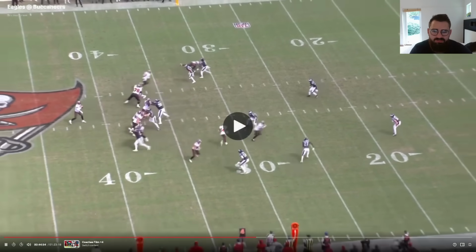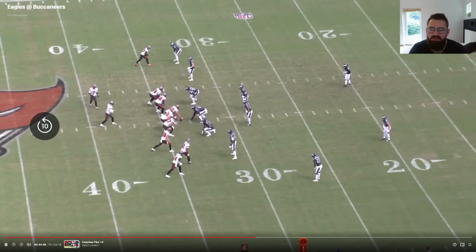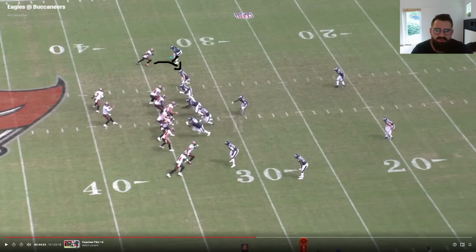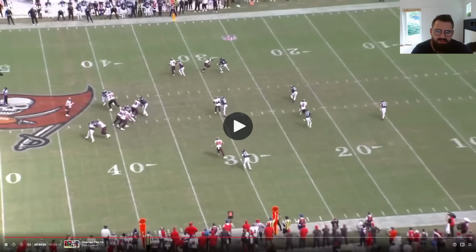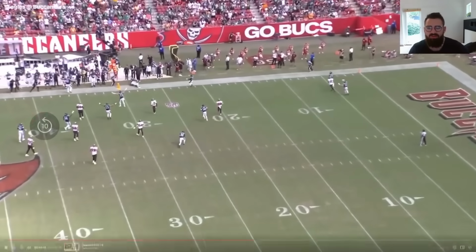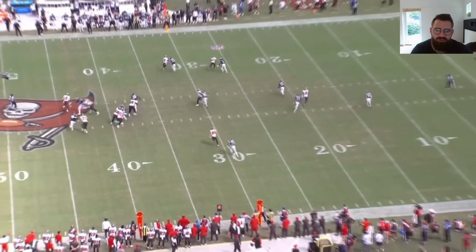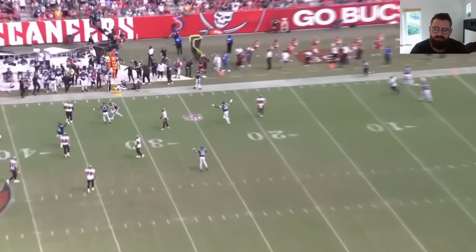Not quite sure if this is supposed to be a corner route or pivot route. No, it makes more sense that it's a corner route because we're going to have a guy in the flat over here. But Sterling goes inside to begin with. Kelee gets contact on him, knocks him out of his route a little bit here to begin with. Kelee stays with it well, despite Baker Mayfield scrambling out. And so Sterling just tries to get open in any way he can. It's good sticky coverage with him here and breaks up the pass here in the end. Good play. Decent coverage here.